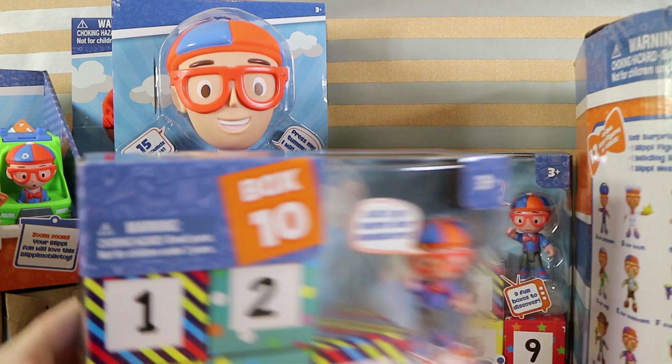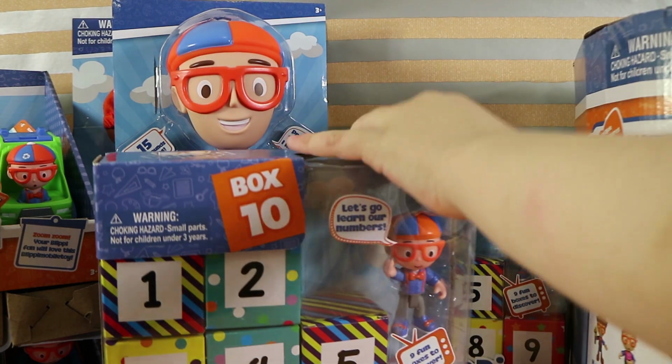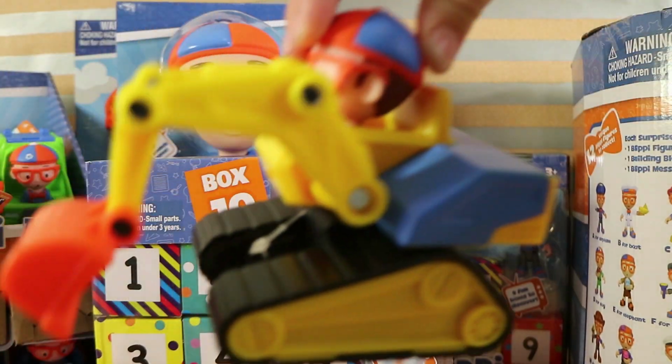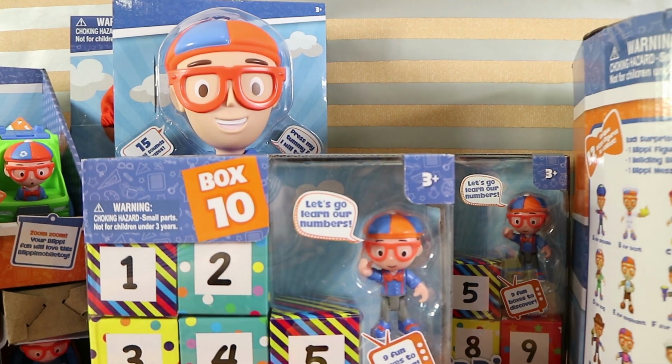Hang on. Both our sons love Blippi. Yeah, so both of our kids are big fans. Our youngest son is around, but he didn't want to actually participate. But he's very excited for the Blippi vehicles in particular. And here is the digger. Yeah, yes. All right, well, shall we start with that one then?